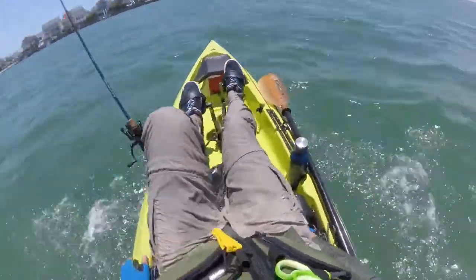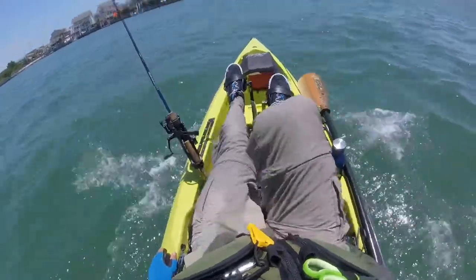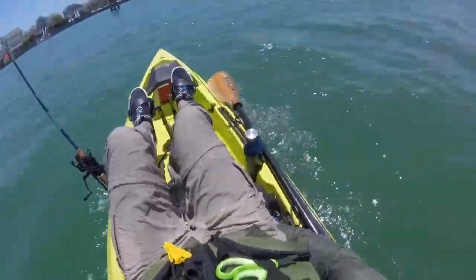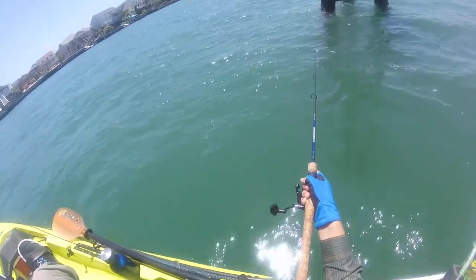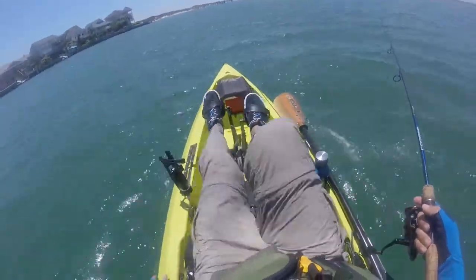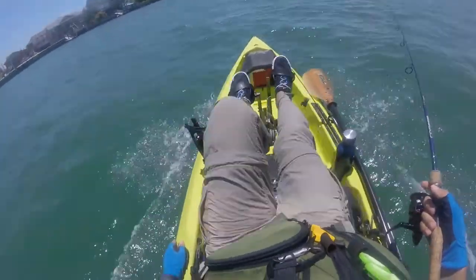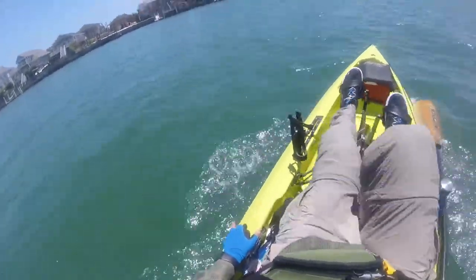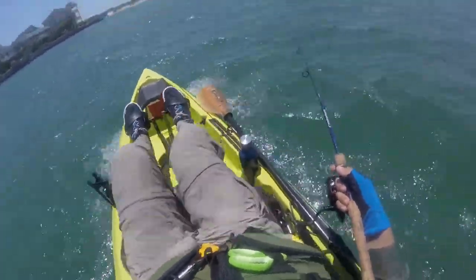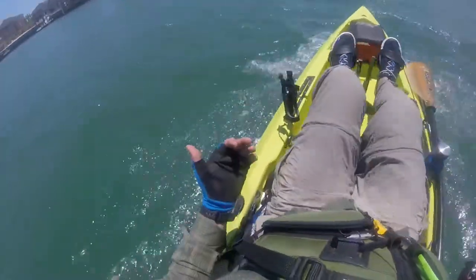So, this is crossing a fairly choppy channel. I just got a break, trying to get out of the wind. Over to this jetty thing at the end here. This wind is really picking up.